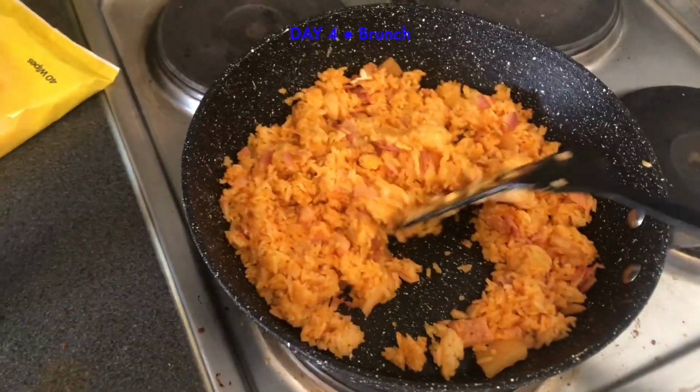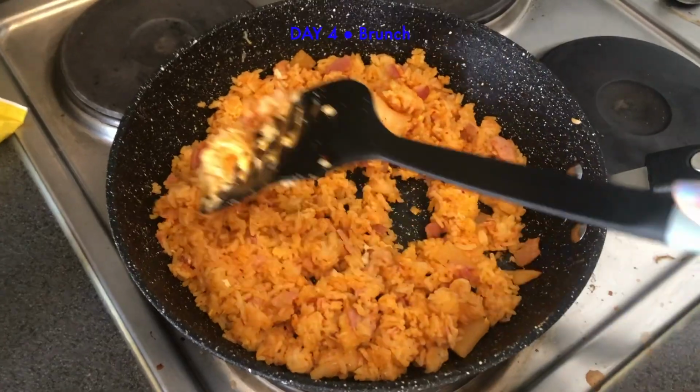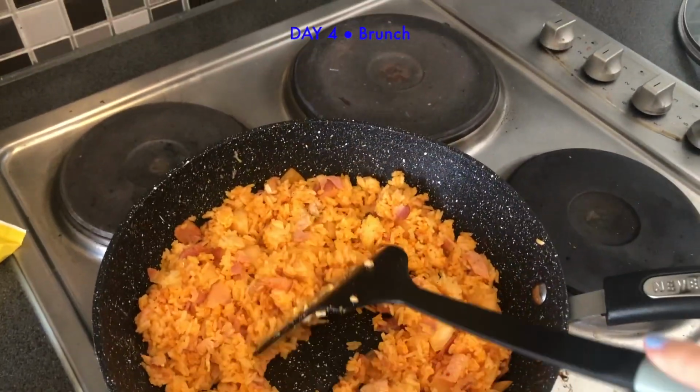On this day, I was sleeping over at my friend Alexia's place, so naturally, us being us, we woke up at noon. I taught her how to make kimchi fried rice, and we had that for brunch.